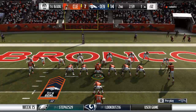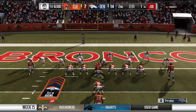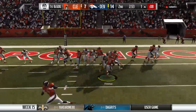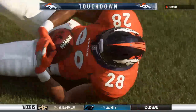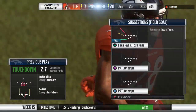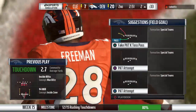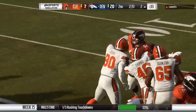Take 2. They'll look to run with Freeman, and he will fight his way into the end zone for a Bronco touchdown. Royce Freeman, his 9th touchdown of the season. And the Broncos will extend their lead.